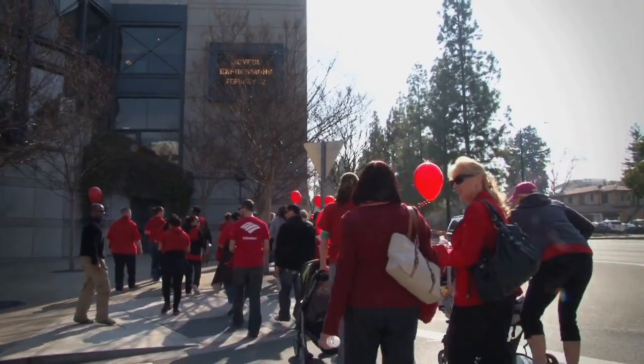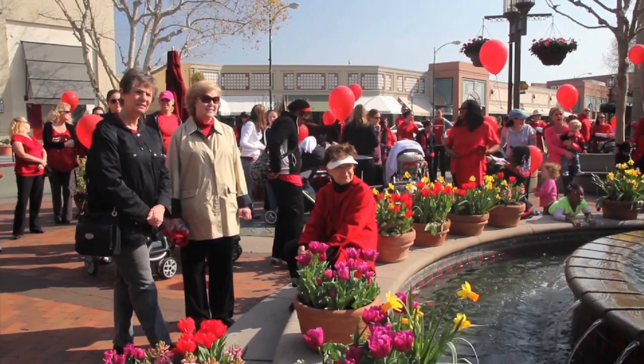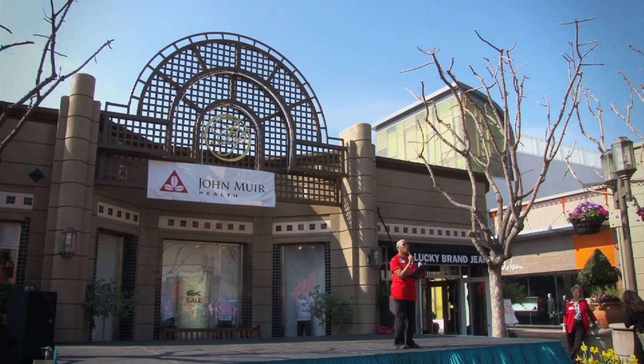Our walk took us through downtown Walnut Creek to Broadway Plaza, where participants got tips on healthy living and were treated to a Zumba class.